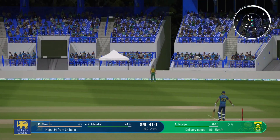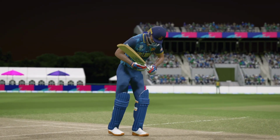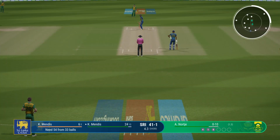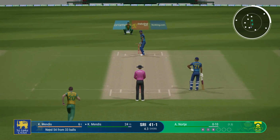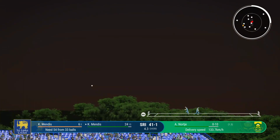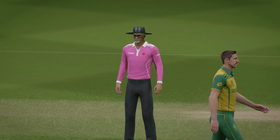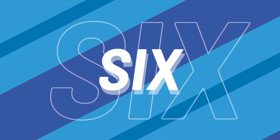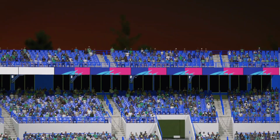Couldn't get it through the field. Too straight. It's just been helped on its way for a maximum. Fine shot there. Well, that ball has been hit. It's flown into the crowd. To get that much power coming forward onto the front foot is just ridiculous.